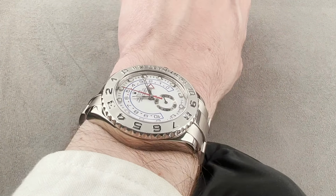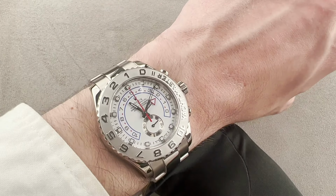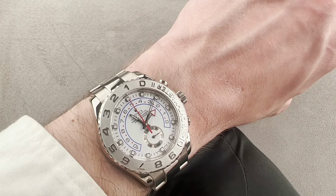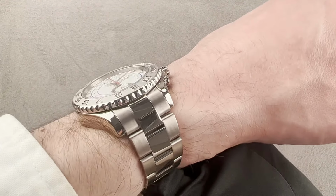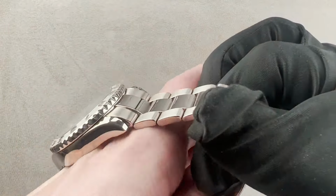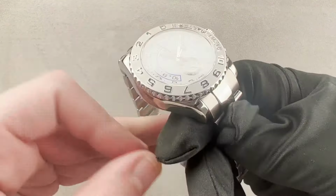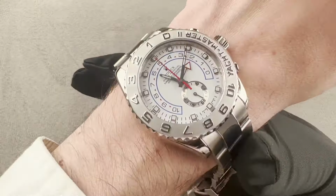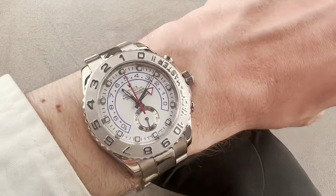50 millimeters from lug tip to lug tip, and if you include the end links of the bracelet, the total distance across the wrist is 57.2 millimeters, and the watch uses a 21 millimeter spacing between the lugs. Now, the timepiece in white gold and platinum is huge, but it's not as big as a Deepsea. So if you can wear, I would say, a 42 millimeter Explorer II, you can wear this.